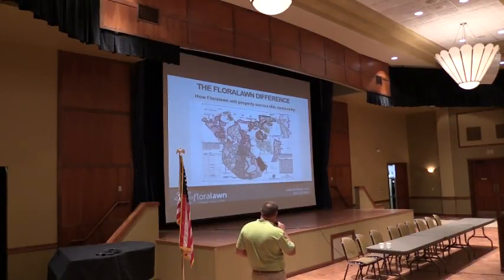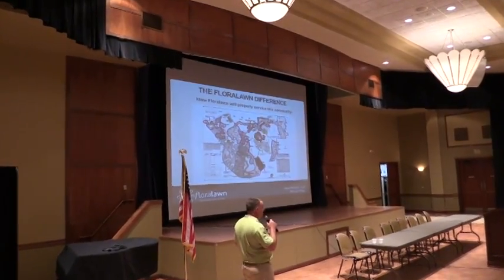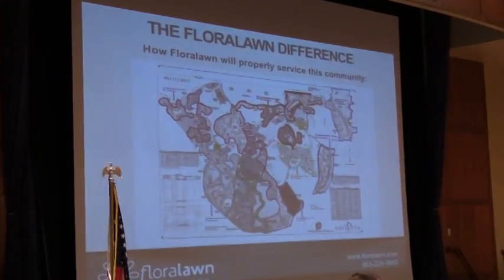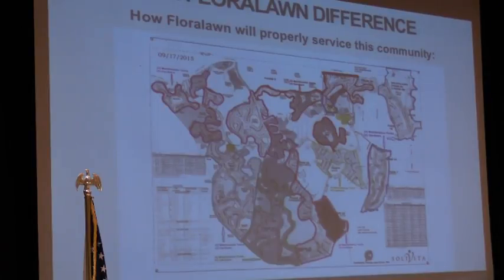So these are the 7 sub-quadrants that we've split up. I know it's kind of hard to see up here on the screen. They are different colors for different areas. This map will be available on our website, which I'll talk about in just a second.